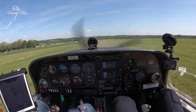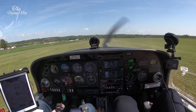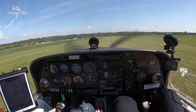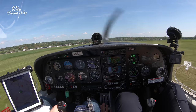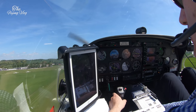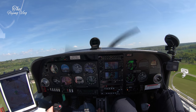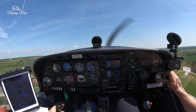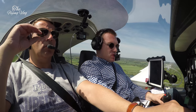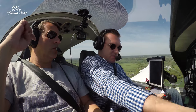Feet to the floor. Slight wind to the right. Airspeed is alive, looking for 59 knots. Five in the climb. I'm on instruments. Sufficient altitude, flaps up.